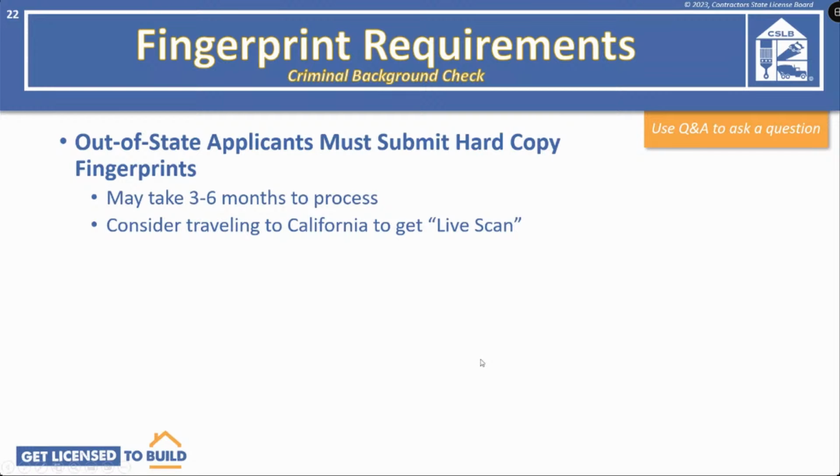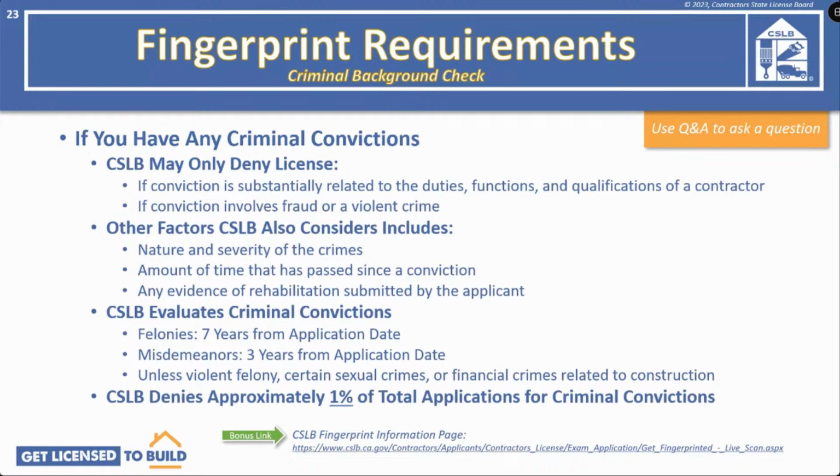So what happens if you have a criminal conviction? CSLB may deny your license for the following reasons. First, if your conviction is substantially related to the duties, functions, and qualifications of a contractor. Also, if your conviction involves fraud or a violent crime. There are other factors CSLB also considers. There are the nature and severity of the crime, the amount of time that has passed since the conviction, and any evidence of rehabilitation that you submit to CSLB.